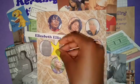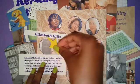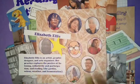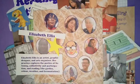Elizabeth Ellis is an artist, graphic designer, and arts organizer. Her practice explores the poetics of listening, collectivity, and participation, and reading, the garden, color, weather, and fermentation.